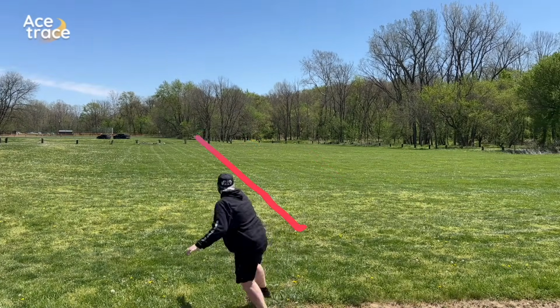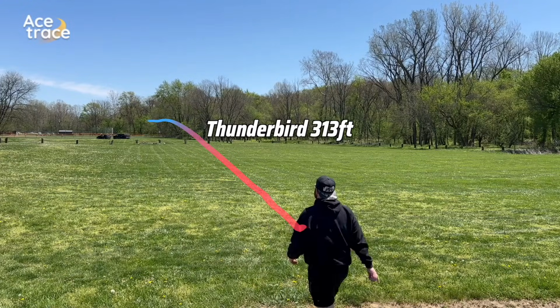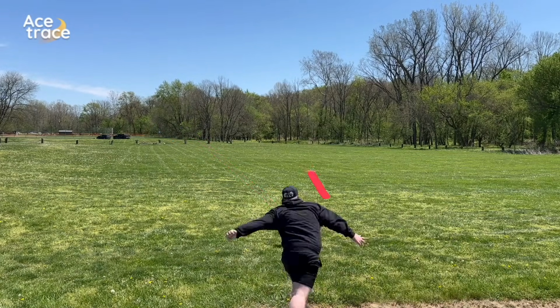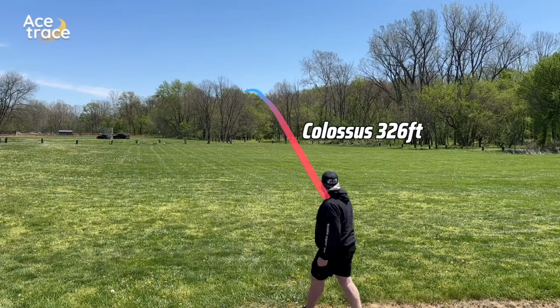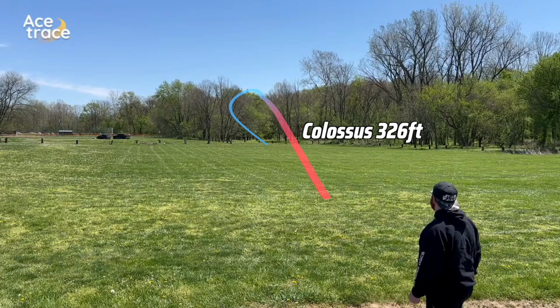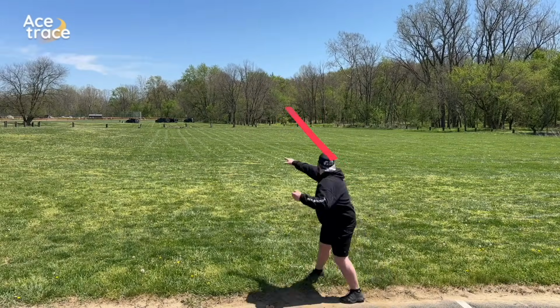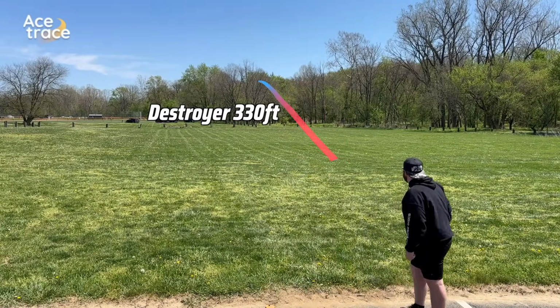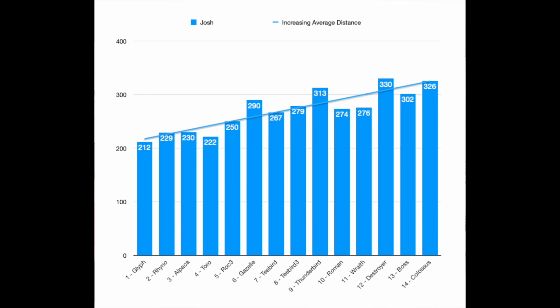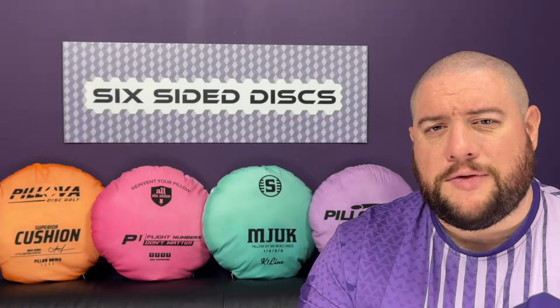And his distance continued to steadily increase: 313 with the Thunderbird, 326 with the Colossus, and finally, his best throw of them all, 330 feet with the Destroyer. Josh's final chart here shows a sharply increasing distance from lower to higher speed discs. Definitive results on their own, but we still have 2 throwers to go.